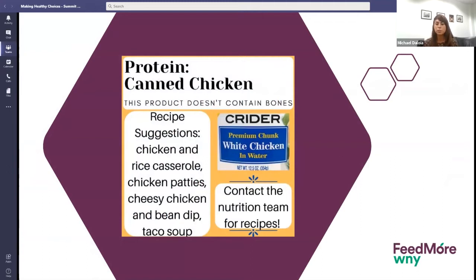It includes a picture of the product label, because I know that this is a product that you guys are used to ordering and receiving, but it just doesn't seem like that with that product name line. And we also included, again, recipes that are in association to other shopping list ingredients that we have available for you.